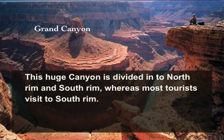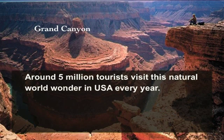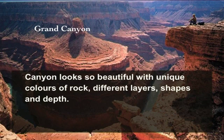This huge canyon is divided into North Rim and South Rim, whereas most tourists visit the South Rim. Around 5 million tourists visit this natural wonder every year in the USA alone. The canyon looks so beautiful with unique colors of rock, different layers, shapes, and depth. Rock colors change their shades when watched in different scenarios like sunrise and sunset and different shades of daylight.